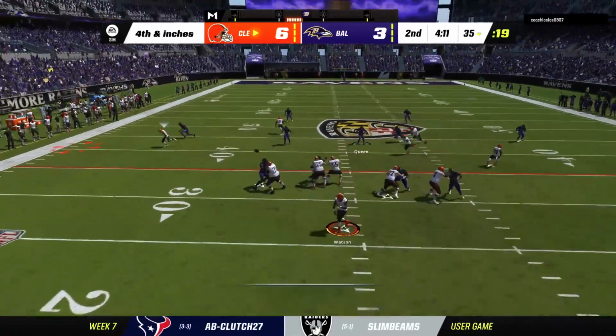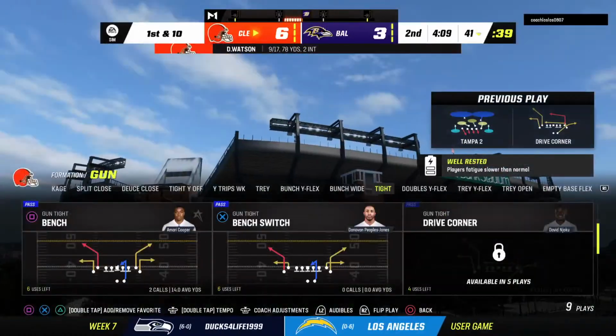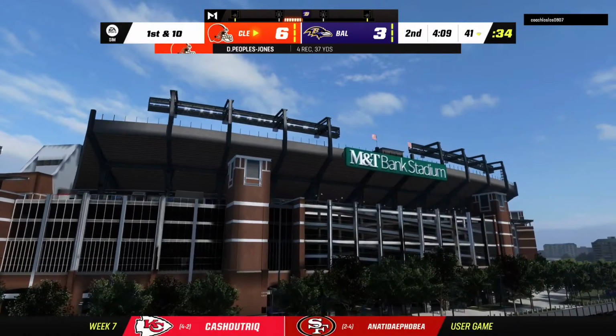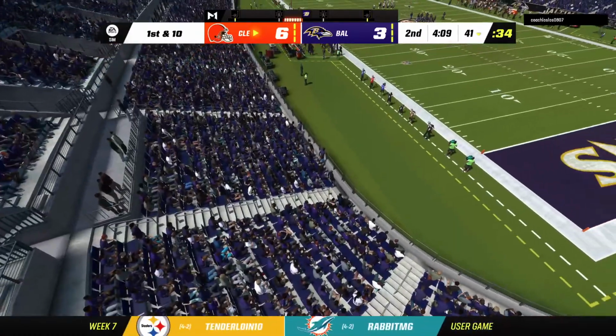Here we go on 4th. Watson. And that's going to be caught by Peoples-Jones. And he'll be out of bounds after getting this one across the 40. They only needed a few inches, but still some anxious moments there, but they do convert on 4th.